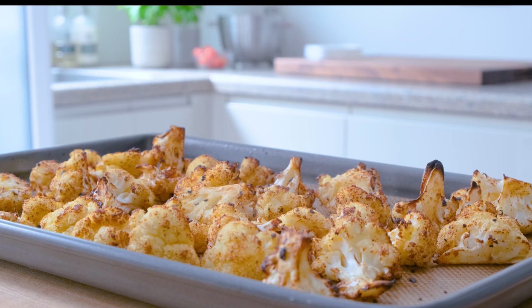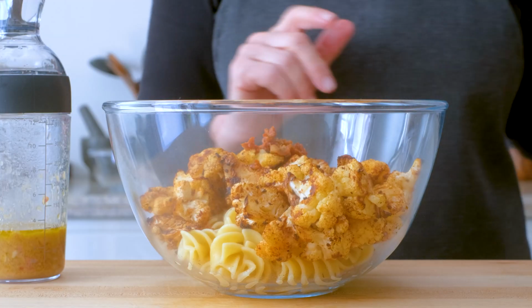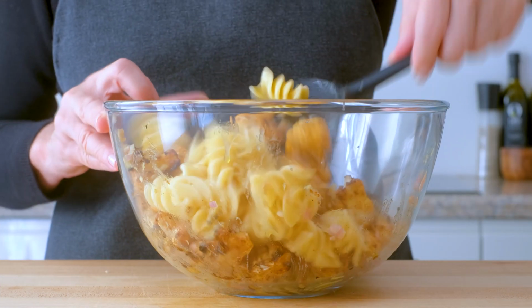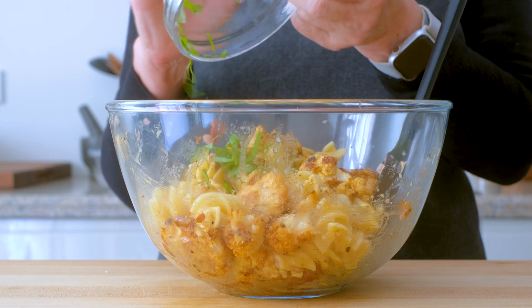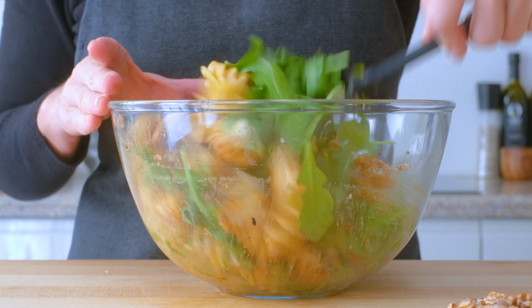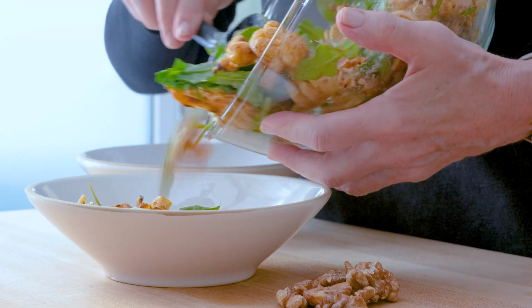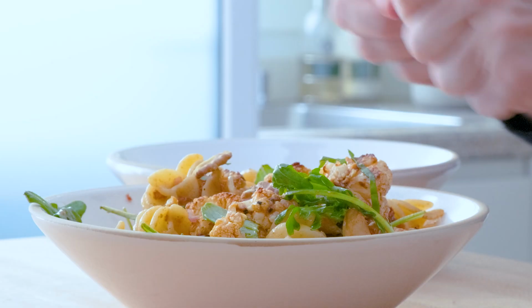It's been a total 20 minutes in the oven, and the cauliflower looks absolutely perfect. Time to assemble this healthy salad. Combine pasta, cauliflower, sun-dried tomatoes and dressing, and give it a gentle toss. Now top with the basil, arugula, or another herby green, and mix it just enough to combine everything. We're ready to dish it up, but not before sprinkling each dish with a generous serving of roasted walnuts and creamy avocado bits.